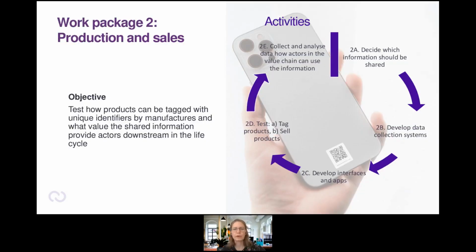In the next work package, we focus on production and sales, and here the objective is that we really test how products can be tagged with a unique product identity by manufacturers, and what value can be gained by this kind of sharing of information throughout the life cycle.